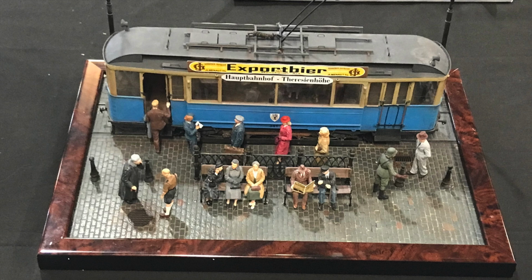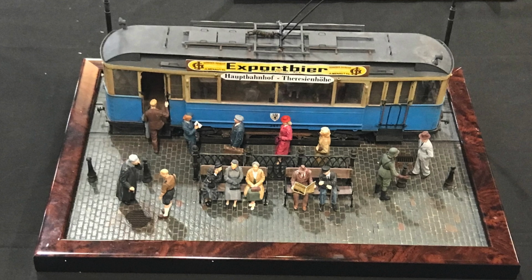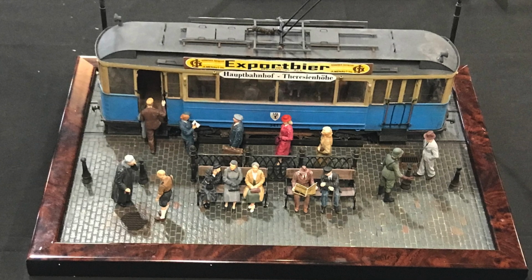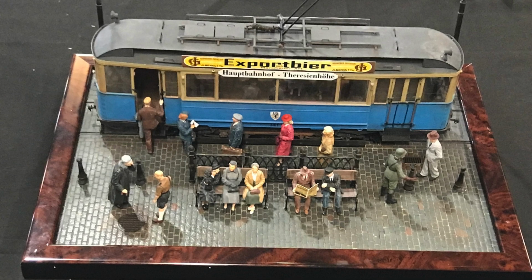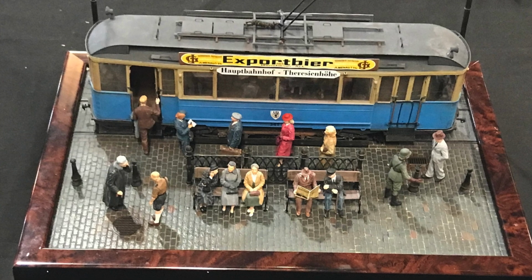This caught my attention because I have this kit on pre-order. So the tram, the figures, the base, they're all separate Mini Art kits, which Mini Art have just pulled together to release, and you can buy it all as one and save yourself some money. So I've done that. So I'm looking forward to getting the tram with its passengers and what have you.